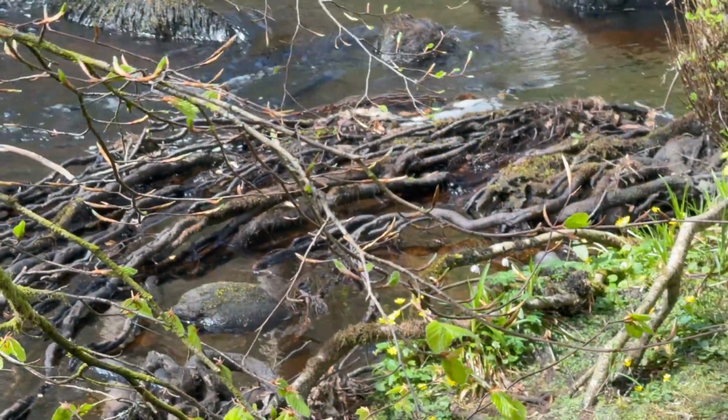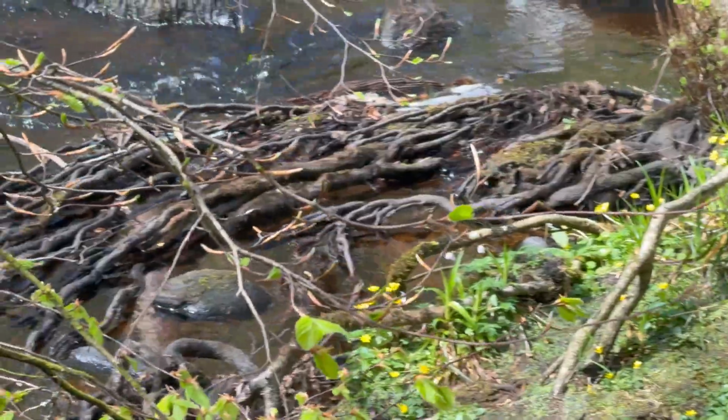Check out the roots on them trees. At least those are firmly rooted. Don't know about me. Yeah, it's cool, isn't it?